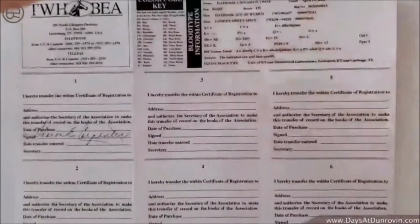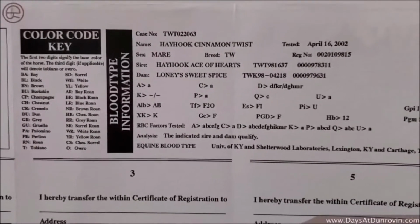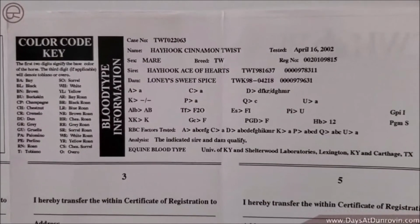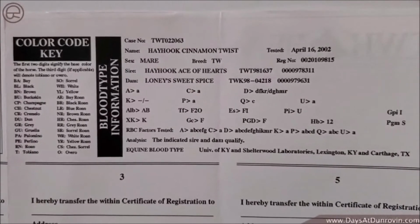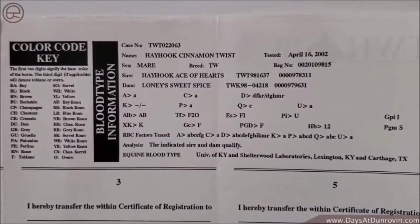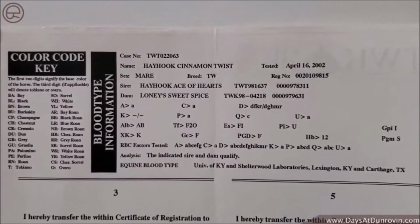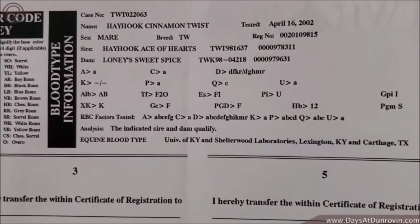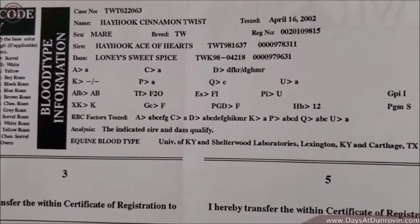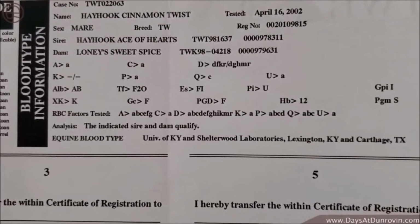And the back side then shows, very similarly to the temporary registration, a color code key and the genetics. Instead of no parentage verified like the temporary had, we do have the parentage verified on this one. And you can see the name again, the sire, the dam, and the date that it was tested, her registration number, and they even have at the very top left there in the blood type information, the case number. So they go down to what lab work was even done on this, and then you have some of the allele information on your genetics, on your DNA, and then it says as an analysis that the indicated sire and dam qualify, and what that means is that they verified that those are indeed the parents.